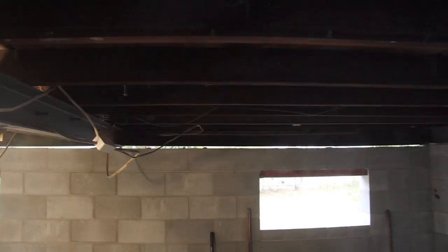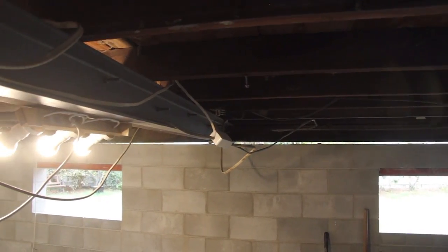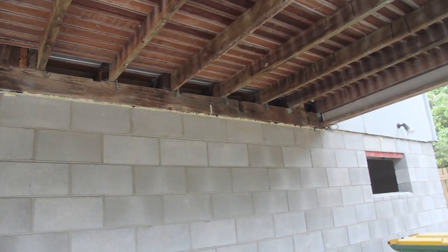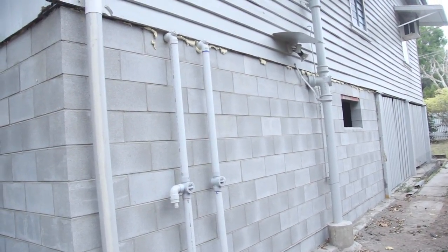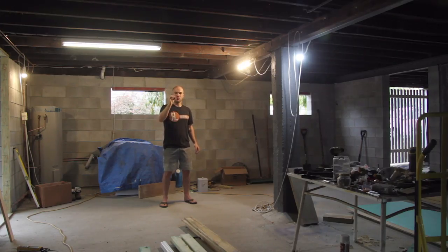Any places that have tiny gaps, I'm going to use expanding foam to take up that space. And I need to go around with a fine tooth comb and find all small gaps, because that's where the sound is going to leak out.